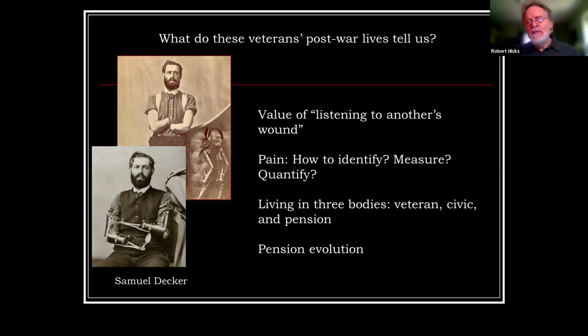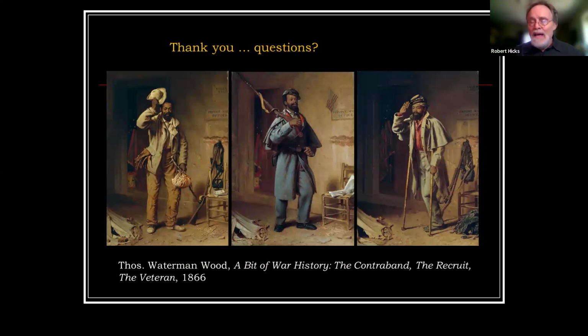But the pension, I have to defer a little bit to pension authorities because the pension system that evolved by the time we get up to World War I is essentially the pension system upon which every pension system in the country today is based. So whatever pension that you benefit from, you have to thank the Civil War experience. So that brings me to my end.